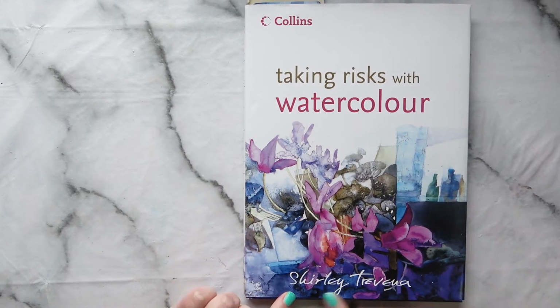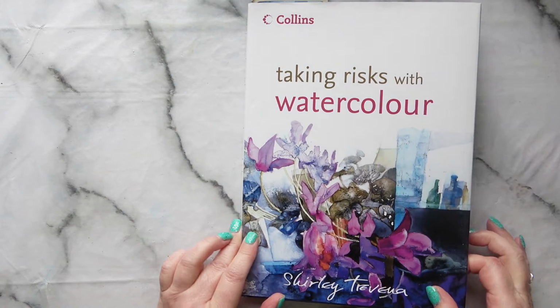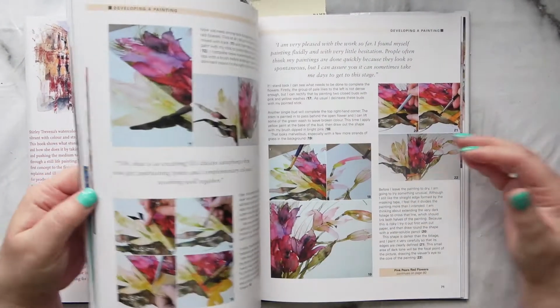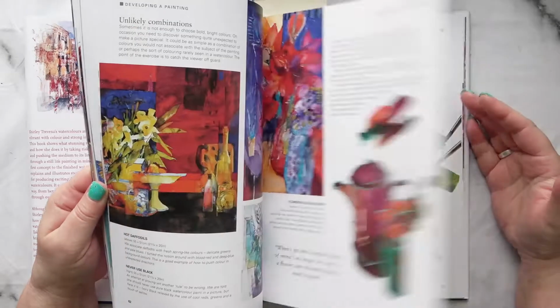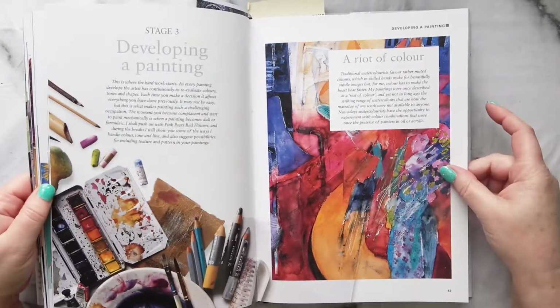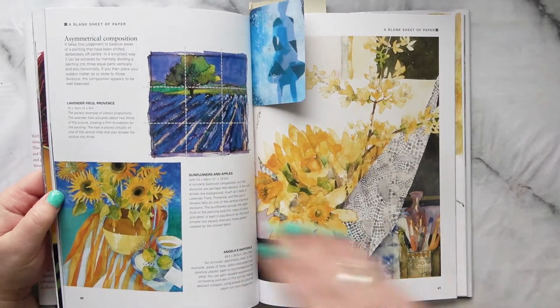Now, my next book, I've had this a long time. I think there's more than one, by Shirley Trevena. I think I actually have some prints of hers. I was going to bring them over. Never mind. Again, beautiful colours. And this is what draws me to paint, are beautiful colours. I should talk about that a bit more in a moment. She has some gorgeous paintings. She actually has some more or less tutorials.